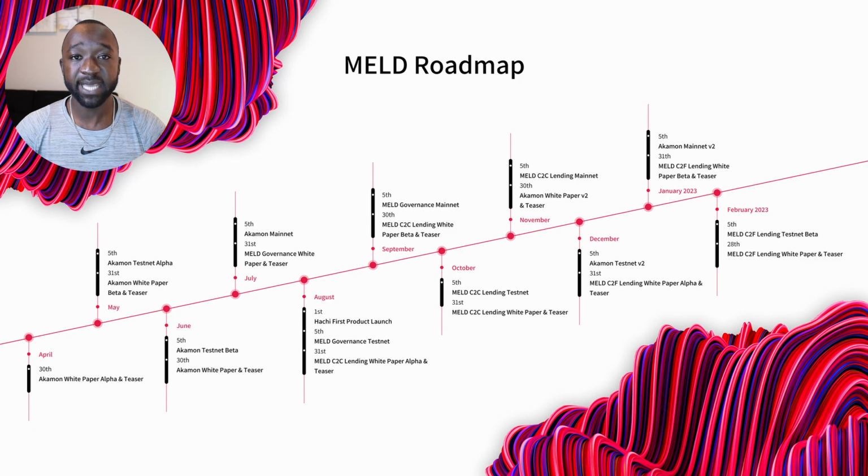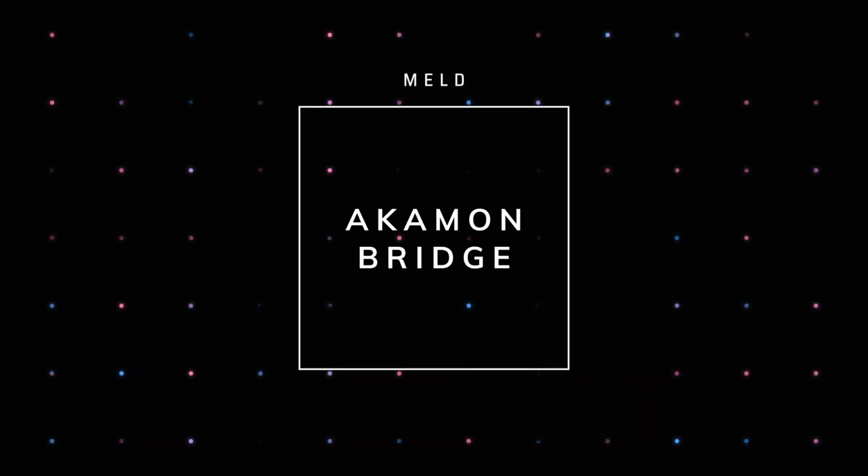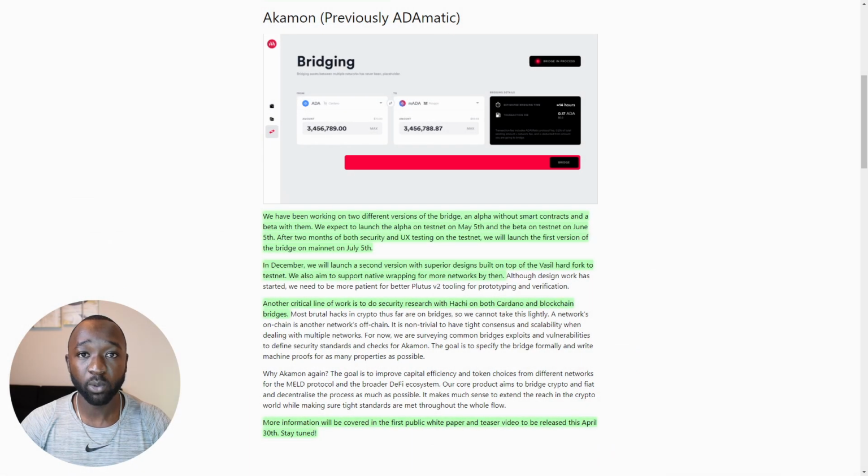Next, I want to talk about the Akamon bridge, which was previously known as the Automatic Bridge. The first thing I want to highlight about the Akamon bridge is that it's MELD's #1 priority. It appears that the MELD team is working on two different versions of the Akamon bridge.